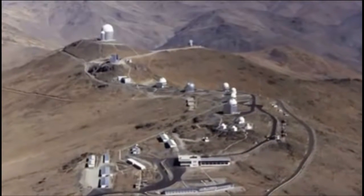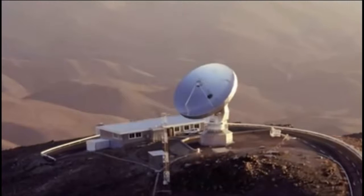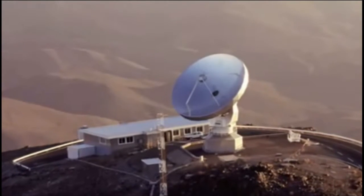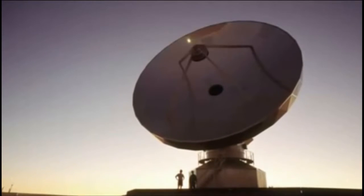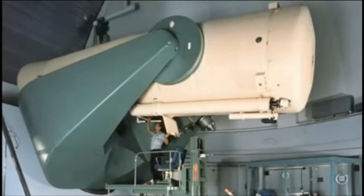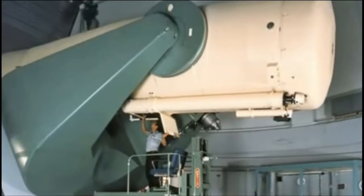At its heyday, La Silla was home to no fewer than 15 telescopes, among them the first, and for a very long time the only telescope working in submillimetric waves, the 15-meter SEST in the southern hemisphere, which paved the way for APEX and ALMA, and the Schmidt telescope, which completed the first photographic mapping of the southern sky.